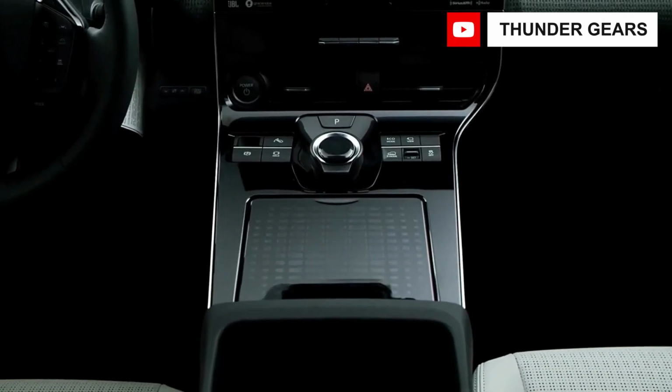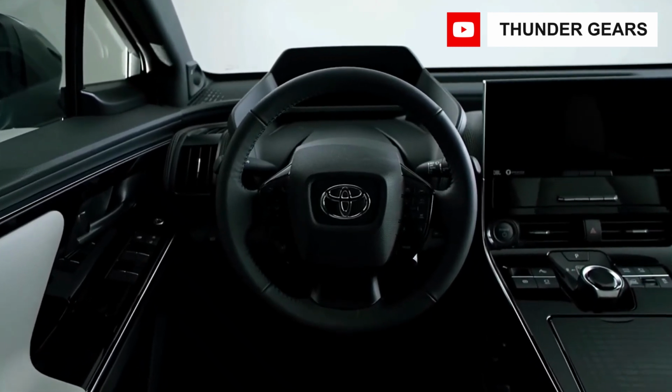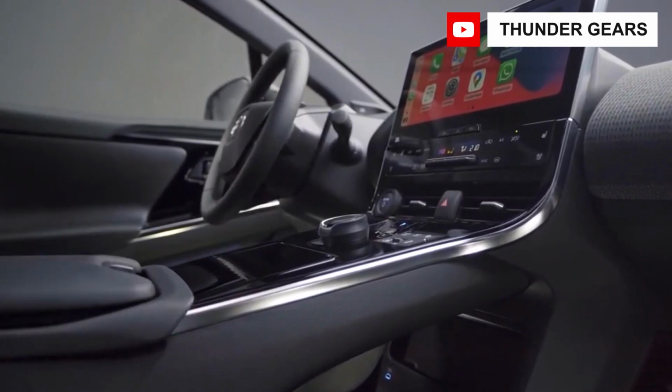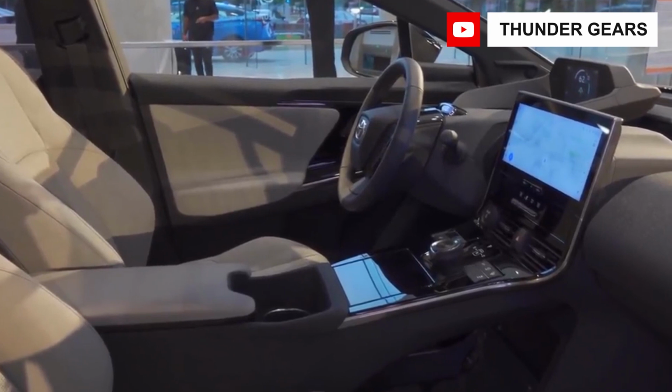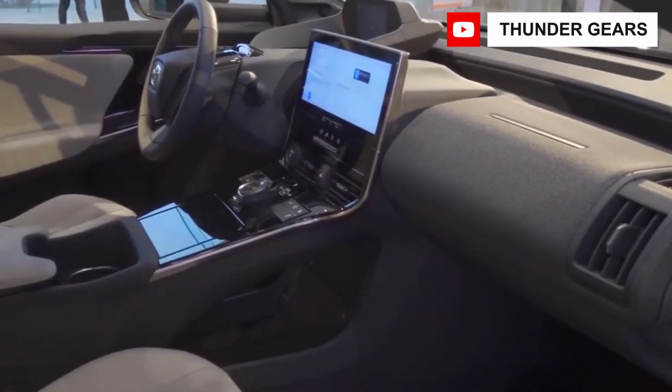The BZ4X will have a more futuristic dashboard design than current Toyota vehicles, with a digital gauge display, a huge infotainment touchscreen, and a spacious center console between the two front seats. As seen by images, the cabin appears to be roomy and comparable in size to the RAV4.